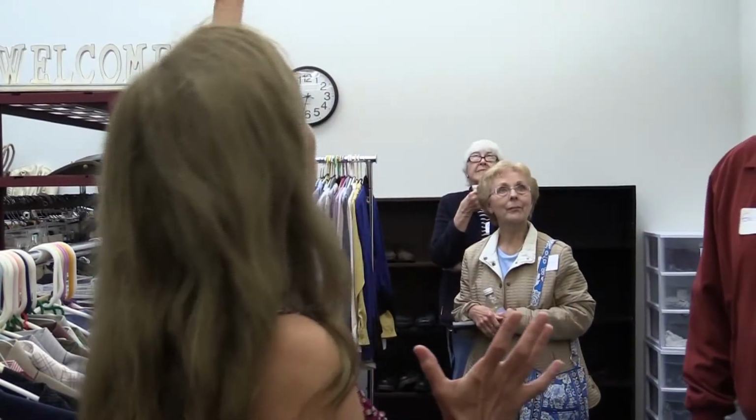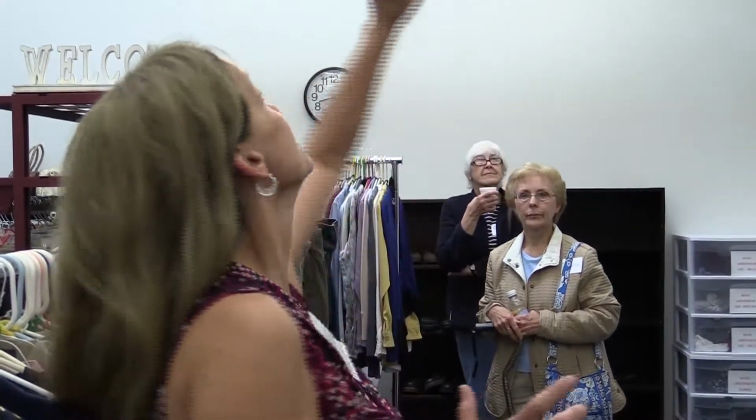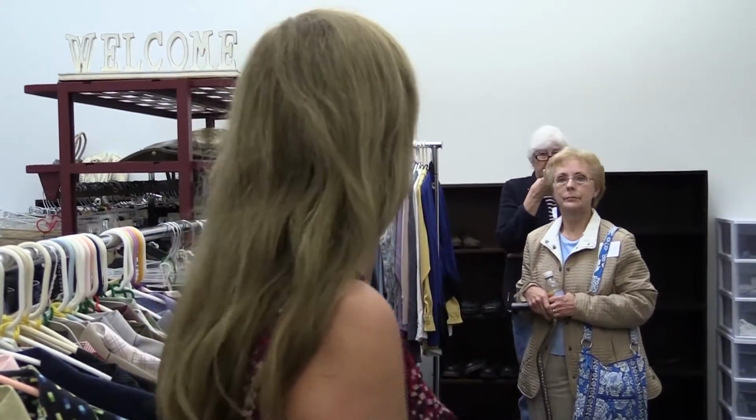So we've also, this is the warehouse part of the building, so we've tried to save some of the natural light since it's like an internal room, so we have a skylight over there. Just one of the great highlights we're really proud of.